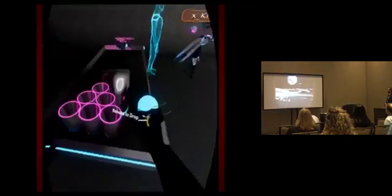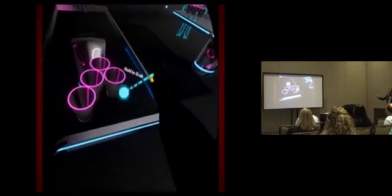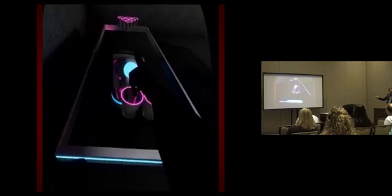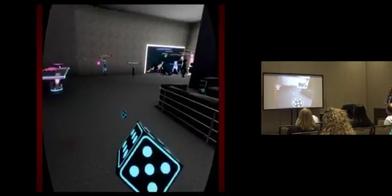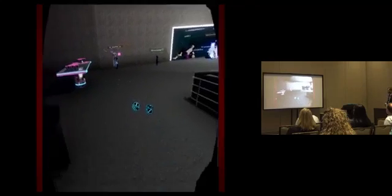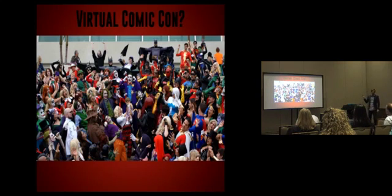This one has low gravity, so when you jump, you don't come back to the ground as quickly. Somebody's created beer pong in a nightclub. And you can see that there's a sort of simple but simulated physics. The ball drops and bounces. The dice roll. It reminds me a lot of Comic-Con. Everybody's masquerading as a superhero or a fantasy character.